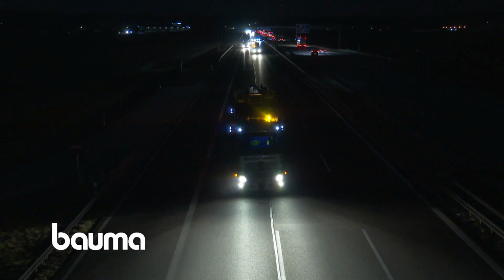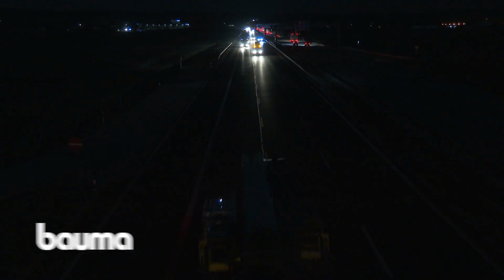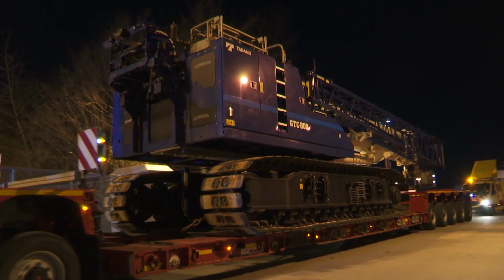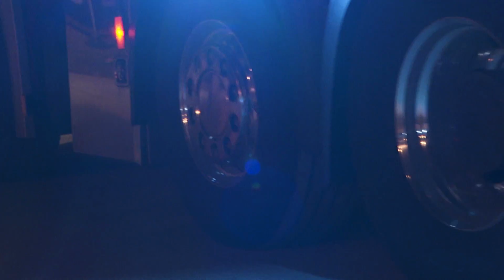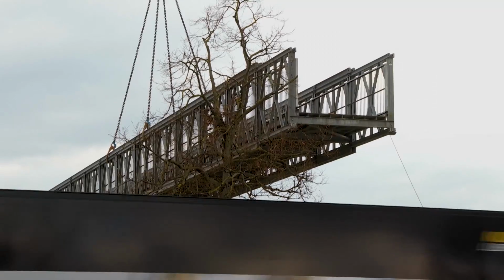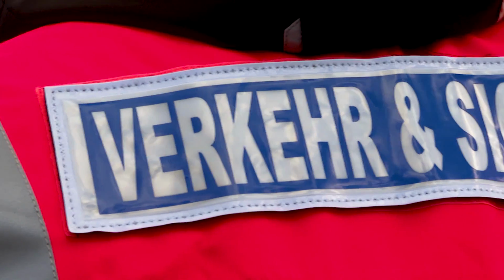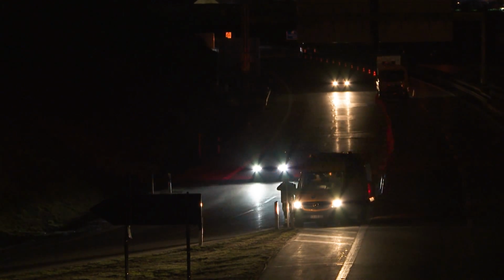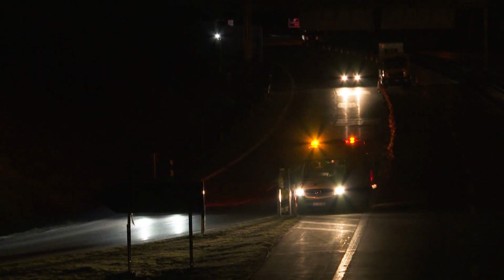On the motorway heading towards Munich, an almost 90-ton crane still has another 750 kilometers to Bauma. At the trade fair site in the north, a new footbridge is urgently needed to cope with the crush of 25,000 visitors a day. A 40-meter bridge floating in the air.